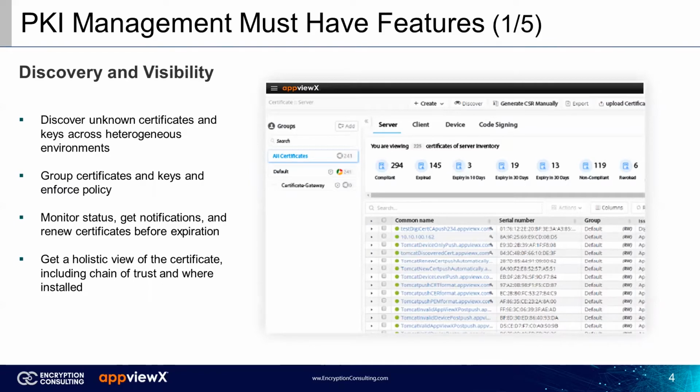This feature is very important simply because the discovery of unknown certificates is a first approach when you're looking at your overall certificate infrastructure and assets. So the discovery of unknown certificates across a heterogeneous environment, right? Regardless of whether they're on IIS, Linux, load balancers, firewalls, etc. The ability to group the certificates and keys and establish policy that you can enforce. Those policy structures would define the acceptable certificate authority issuing entities, your cryptographic protocol policy structures, bit length, key signing algorithms.